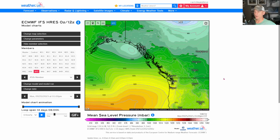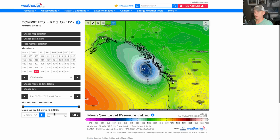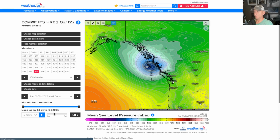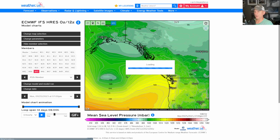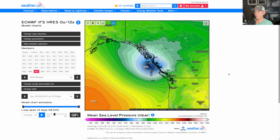So I pulled that one up, and if you take a look here out over the Gulf of Alaska, look at this strong storm developing. 978 millibars right into Haida Gwaii, 970, 969. Pretty impressive storm there rolling in. It's not unheard of this time of year. Could happen, but it's just a fantasy look at things. Just having fun with the weather and looking off into the future a bit.